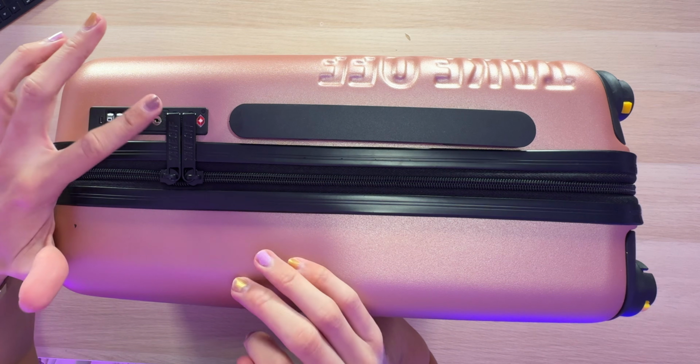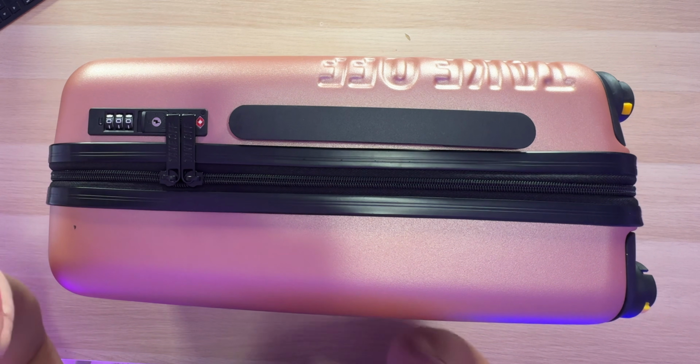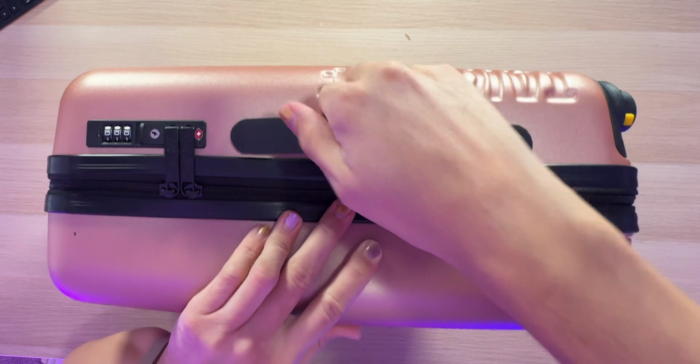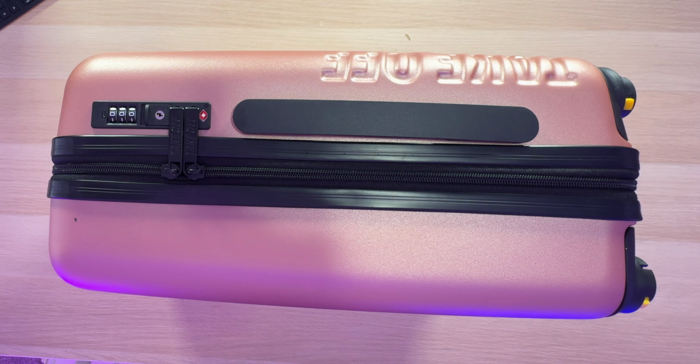Now over on the side we do have a TSA lock along with a numeric roller here so you can put a special pin code to keep all your stuff locked and loaded. As you can see, we do have Takeoff branding on the zippers as well as another handle on the side that is also very strong and sturdy and goes pretty much flat so it'll fit inside of the sizer.